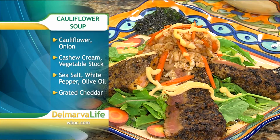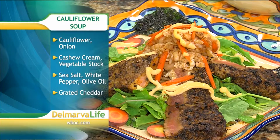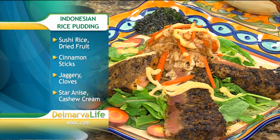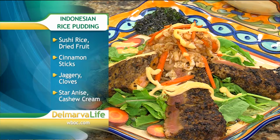But first, let's go through the ingredients. So the ingredients for the roasted cauliflower soup, we're going to use pears, we're going to use peppers, we're going to use cauliflower. We could be using onions, and we could be using carrots. It really doesn't matter as long as they're roasted vegetables. We're going to add a little bit of cream, a little bit of cheddar, and a little bit of veg stock, and that's it. And then for our rice pudding, we're going to have some sexy little spices in here: cinnamon sticks, star anise, cloves, some jaggery powder, which is an interesting and different type of sweetener, some agave nectar, mission figs, vanilla, and sushi rice.